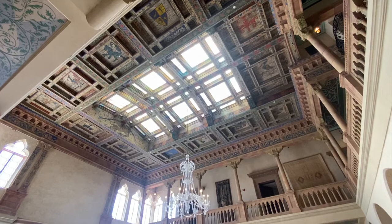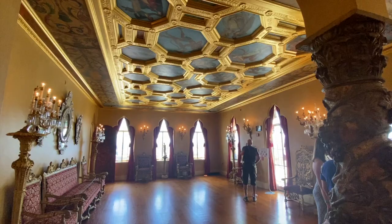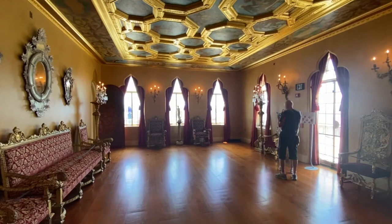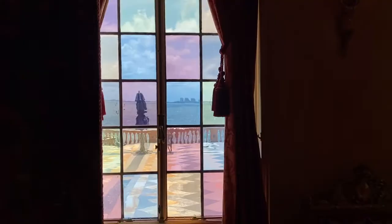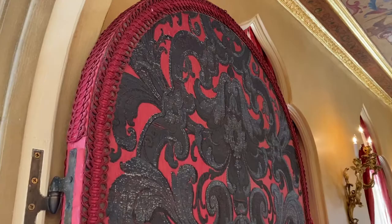Speaking of carpentry, that is a lot of it on that ceiling. This is the ballroom. Beautiful. The door to the ballroom is covered in this fabric. I've never seen anything like that before. Interesting idea.